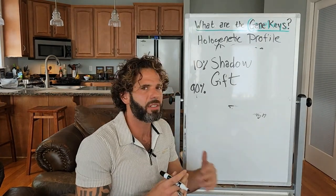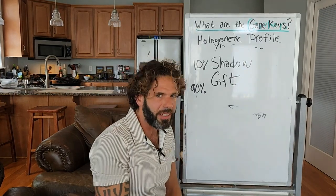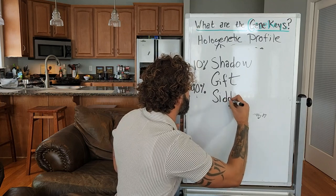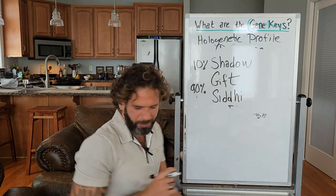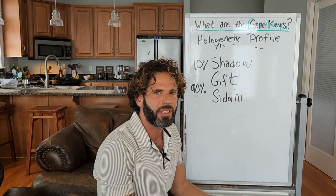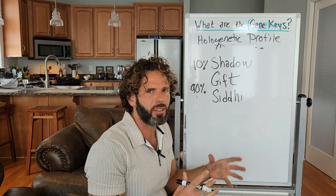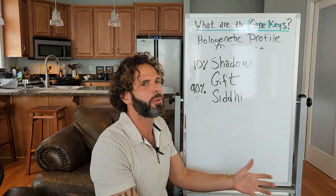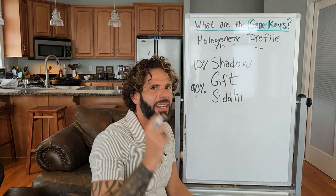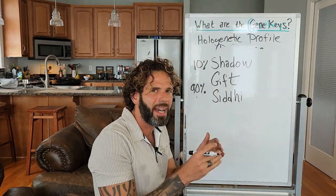And our goal is to express our gifts more and more often. It's important to know that you don't go from the shadow to the gift and then just stay. This is a constant back and forth, and even into our third and final frequency band, what's called the Siddhi. And the Siddhi is like the divine expression of that energy. In all of the Siddhis, the ego is gone. It is universal energy. God energy is flowing through you. And when you're looking at your gene key, we want to hold that in the back of our brain always. That's the ultimate expression of what's possible with that energy.